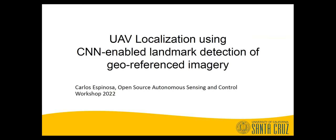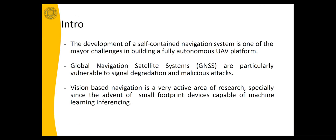Okay. Well, good morning. Thank you for attending this presentation. What I'm going to present today is an outline of my research, without getting into many technical details, meaning that I won't be showing you any equations or snippets of algorithms today, but more an outline of the main components for this project.